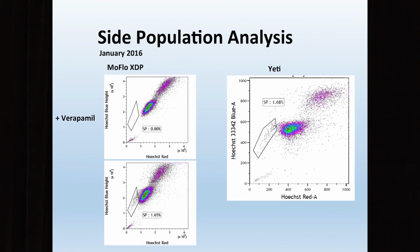So we've always done side population on our XDP instrument, which is our only sorter with a UV laser. But since our Yeti has a UV laser, we had this sample just a couple weeks after the Yeti was installed, and we had a little left over, so we said, let's look at it on the Yeti, and it was, oh my gosh, that's fantastic. I don't know of another analyzer that can really clearly give you that distinct side population.